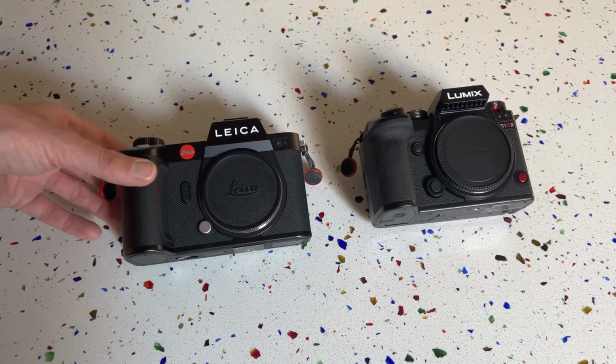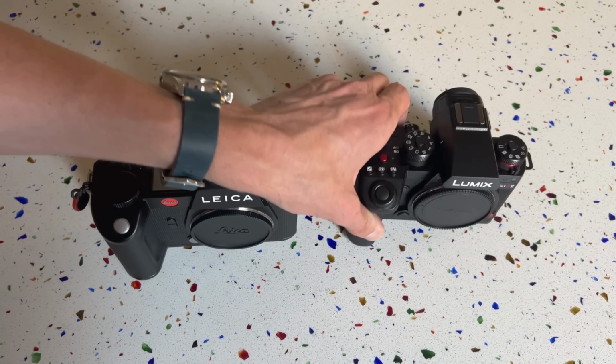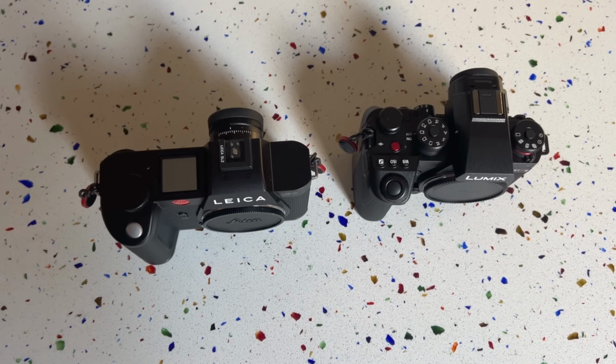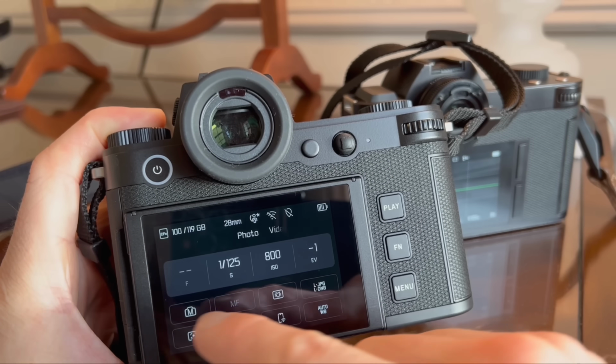And bonus, we of course need a bonus, the UI, the user interface. If user interface is important to you, Leica is always going to be LUMIX. They just have that sweet spot where they give you enough buttons without being too many buttons to cause confusion and really simple, easy to navigate menus.